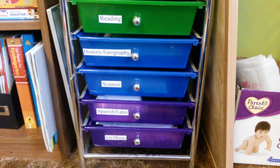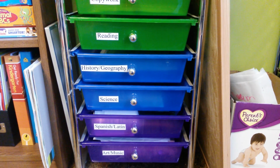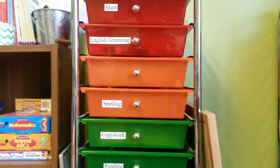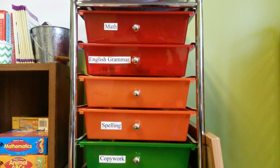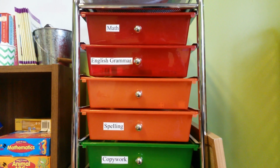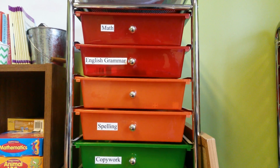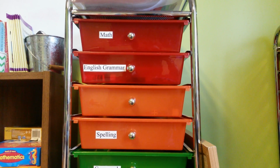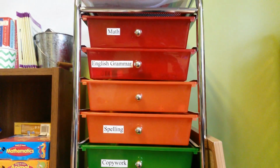So anyways, I really enjoy using the workbox system. It's worked really well for us, and it's been very organizational, and the kids know where everything is, and putting it back is always a different story than getting it out, but it is a great way to practice that as well. So yeah, I really like the workbox system, and if you are looking at doing it, these carts work really great, but just remember they don't hold a lot of heavy books.